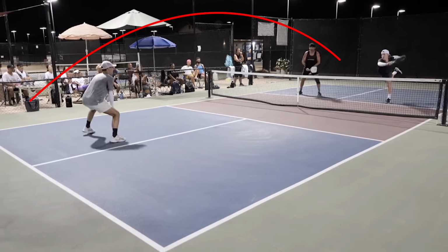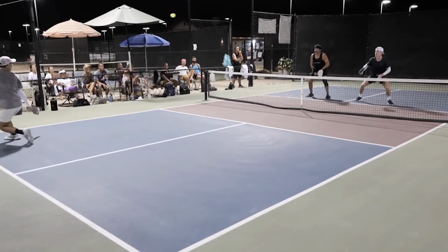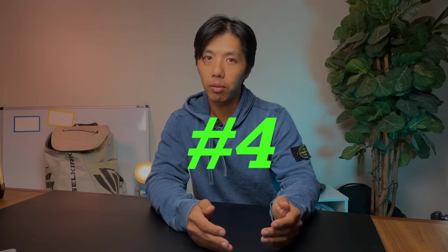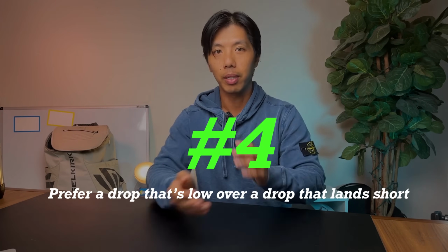They would float up and my opponents would just be able to hit down on them, making it really difficult for us to get into the kitchen. This became a bigger and bigger problem as I started playing pros with even more offense at the kitchen line. And what I realized is that if I hit it long, they could attack it, but it'd still be difficult for them to generate a ton of offense off it. But if I hit it high, they were smacking it down. So that became the 4th rule, preferring to miss long and low versus high and perfectly dropping into the kitchen.